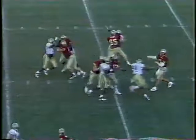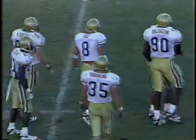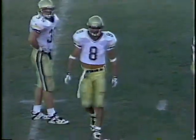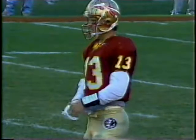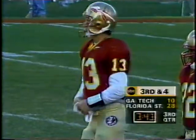Here it's Danny Kanell, back in a hurry, incomplete over the middle, and that was defended by Mike Dee. See, they're doing a real good job of taking the underneath patterns right now. They're playing an inside and an outside coverage on the guy that comes back to the inside, and they have no place to go with the short one. So he waited for the little deeper one, but didn't throw it accurately. Good coverage changeup by Georgia Tech.